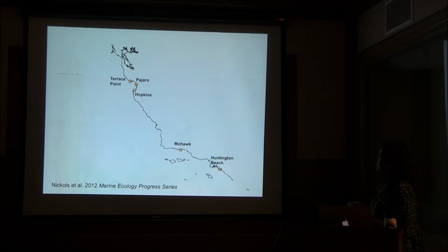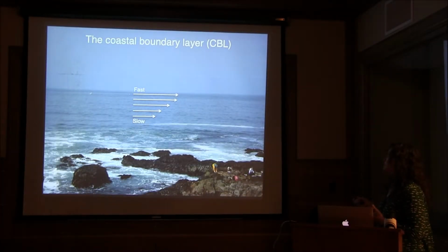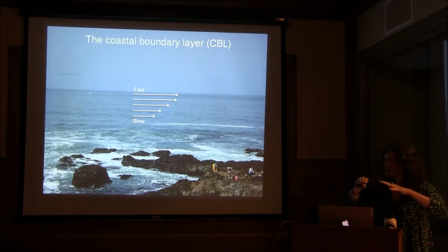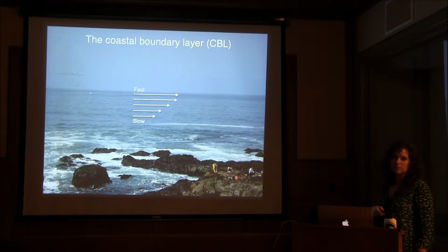And that's, I think, really interesting because, again, these sites are from different places along the coast. They have very different shelves, but yet at all of these 5 different sites across California, we see this pattern. So here's just a schematic of how, the next time you look out at the ocean, maybe if you look past the waves, we're not talking about the waves, we're talking about things just past the waves, that there's this region of slower velocity that increases as you move away from shore.